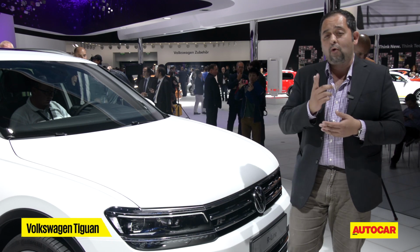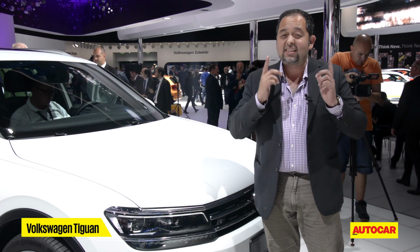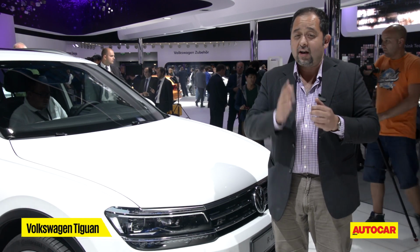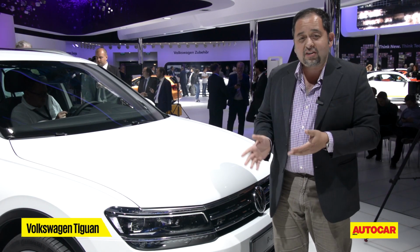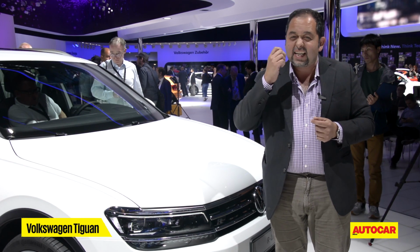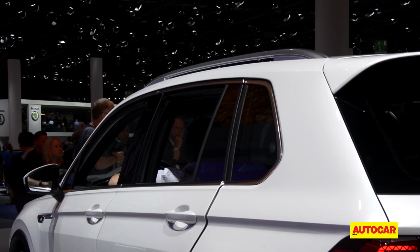Now, the new Tiguan won't be coming to India until 2017, and that's because they're going to assemble the car in India just like the Octavia in the Aurangabad plant. But what you can see here is a really fresh-looking, bold, strong SUV, and that's exactly what the Indian market wants.